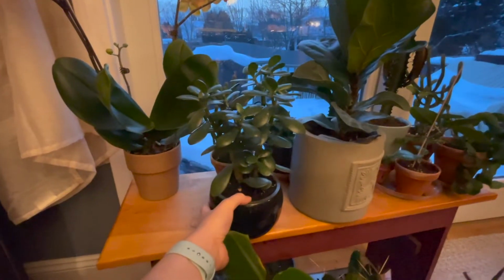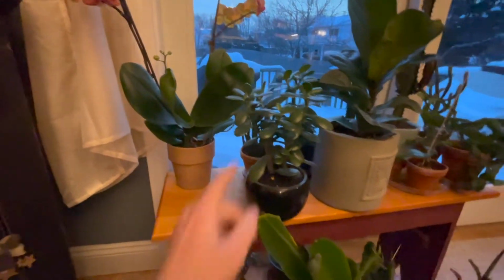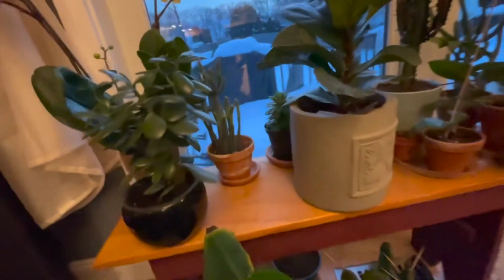But yeah, they're doing really well on their own, especially because they get so much light. Definitely some of my favorite succulents, especially because I've had them for a good amount of time, probably a little over a year now.